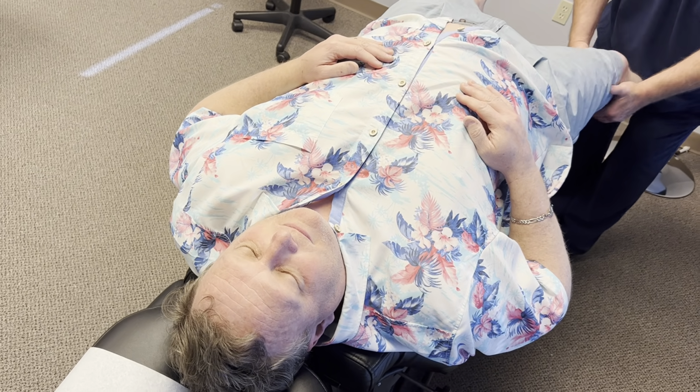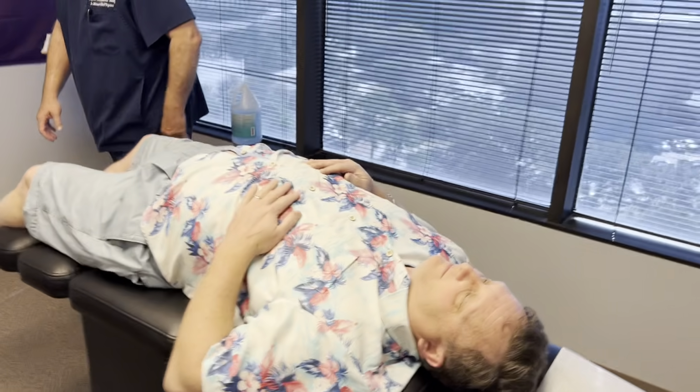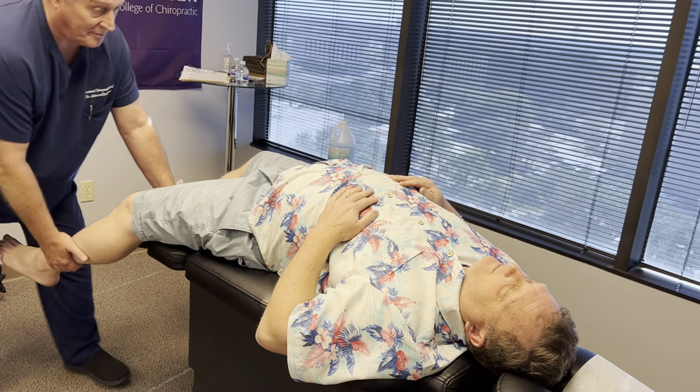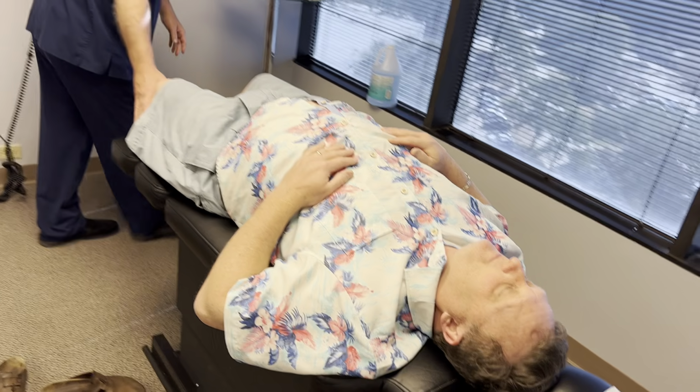Now when I do this leg pull adjustment, I'm actually getting movement from the ankle, knee, hip, all the way up into the lumbosacral spine. So this often helps out patients who are suffering from lumbosacral radiculopathy as well. There we go. Yes, sir.